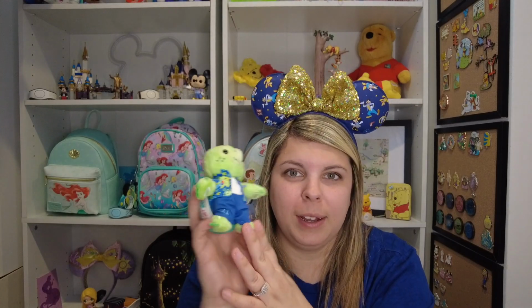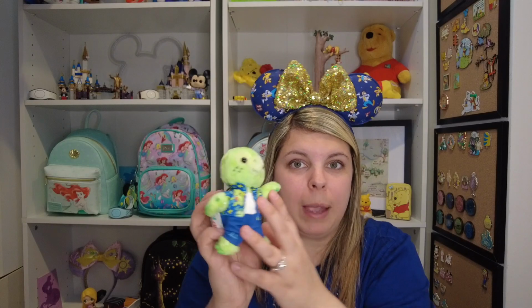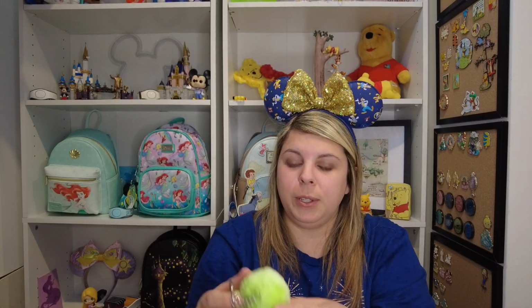But I thought he was so cute, and I wanted to get him to commemorate going to the Polynesian. And I did keep him clipped to each of my backpacks all week because he was just too cute. My sister ended up getting Stella Lou, the rabbit, bunny, whatever.